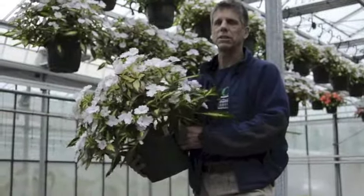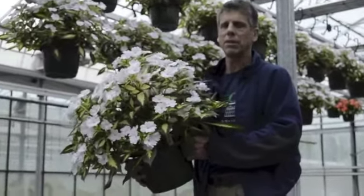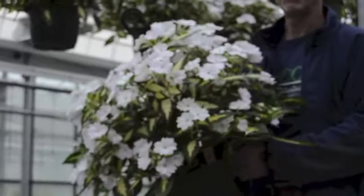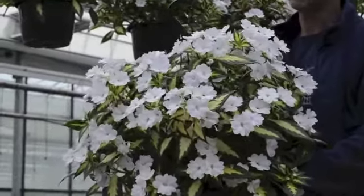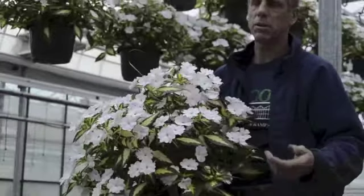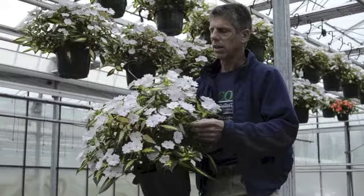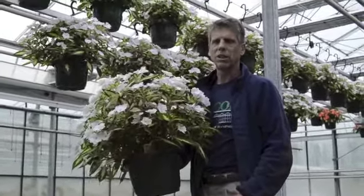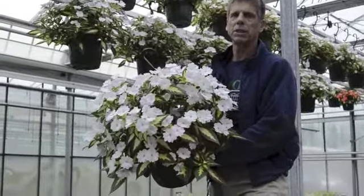10-inch Sun Patiens. Everybody knows now that Sun Patiens do not get downy mildew. They are not a New Guinea, they are closely related. And the benefit is you get some nice size on these. The homeowner will get a big plant. There's some nice variegation in the white, for example. Some are all green leaves, some are variegated bicolor leaves. And on top of that, even though they say sun impatiens, they can be grown in the sun or the shade. So to us, it's a little bit of improvement over New Guinea impatiens.